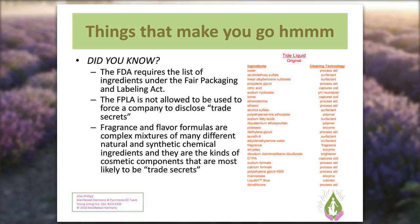So did you know that the Food and Drug Administration, the FDA, requires a list of ingredients to be put on products, and it's under a federal law called the Fair Packaging and Labeling Act. However, and I'm an attorney, there always seems to be a big however when it comes to laws. The Fair Packaging and Labeling Act is not allowed to be used to force a company to disclose trade secrets. So you'll see on a lot of packages a trademark, a proprietary blend, a secret ingredient, and they don't have to disclose it.